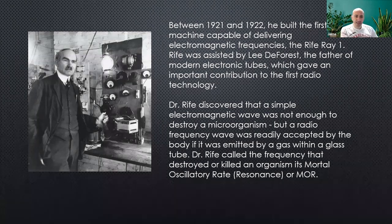And in that time, he was assisted by the man in the picture, called Lee De Forest, who was the father of the modern electronic tubes, which gave importance to the contribution of radio frequencies. Let me explain this a little more. In order to send these frequencies to our body, Rife thought the best way was using a plasma tube, using noble gases like argon or helium. Basically, those were a small antenna, cheaper than a normal FM or AM radio antenna, that could deliver these frequencies through air and reach our body. That was so important to his discovery, and that is why he joined with Lee De Forest in this part.